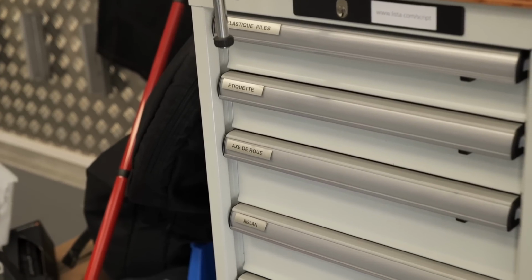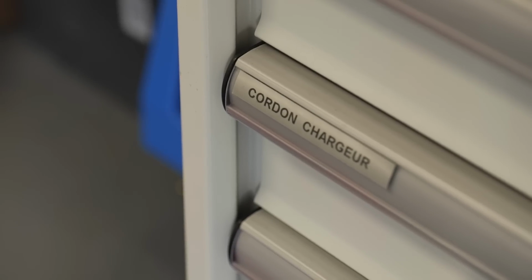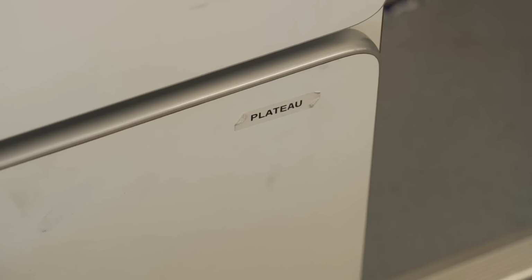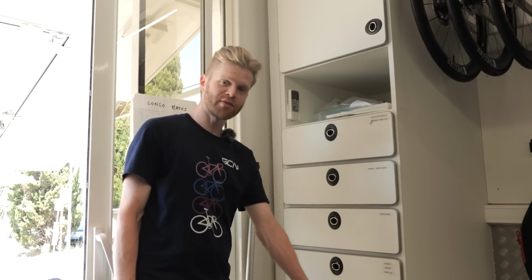So we've got cordon chargeurs. Guess that's the charge cords for the Di2. Do you speak French? Plateau, chain rings. That's full of chain rings. There you go, learn something every day.